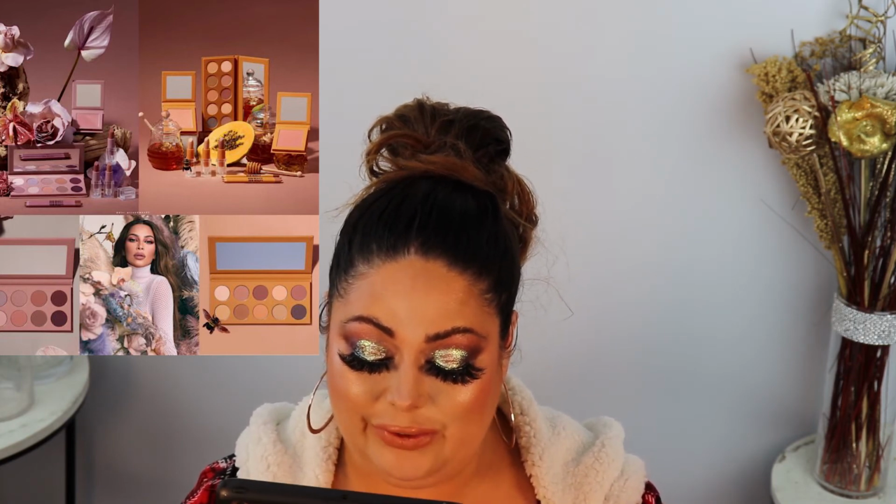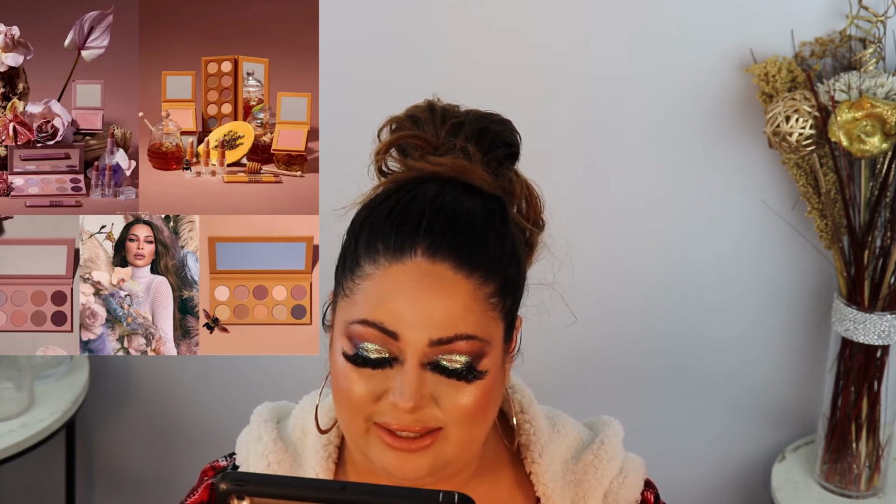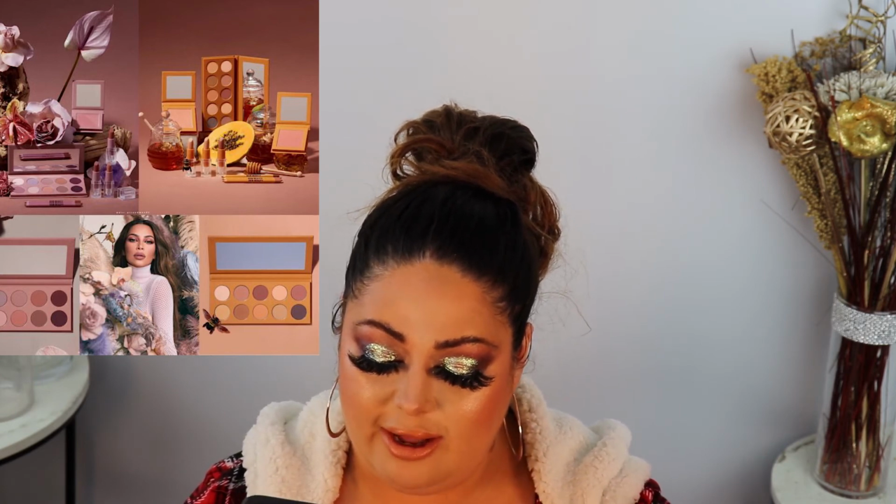And there's also lip liners. The blushes are very, very light in the honey collection. She should have done a deeper blush in my opinion, because she's not that fair skinned. She's kind of a medium skin tone. Yeah, I don't know. I'm torn on this.